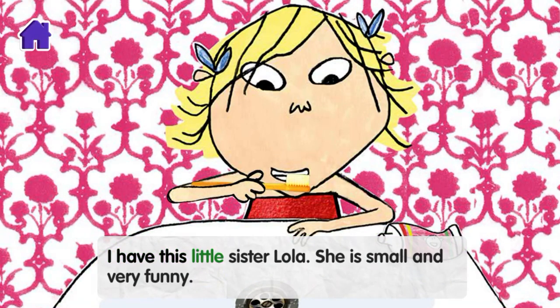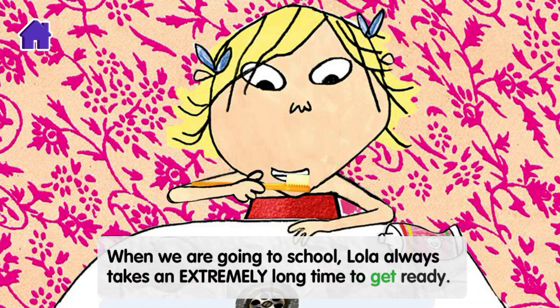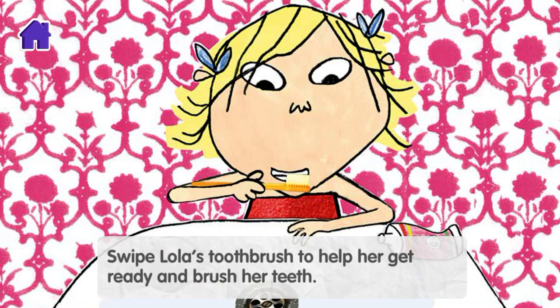I have this little sister, Lola. She is small and very funny. When we are going to school, Lola always takes an extremely long time to get ready. Swipe Lola's toothbrush to help her get ready and brush her teeth.